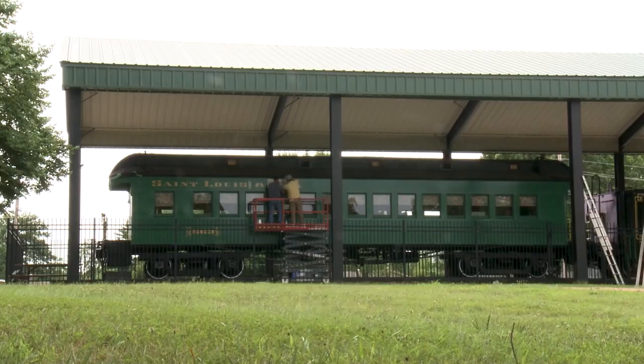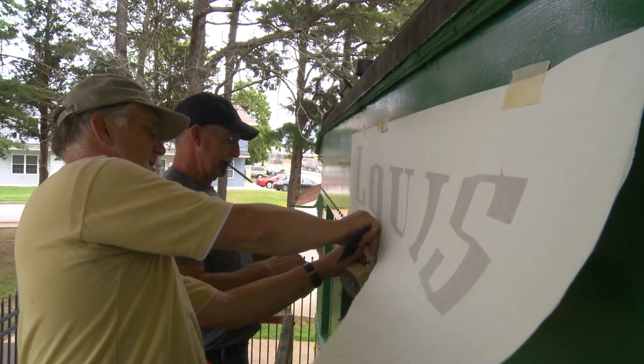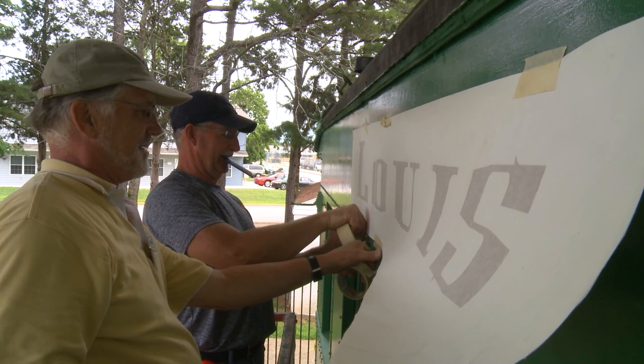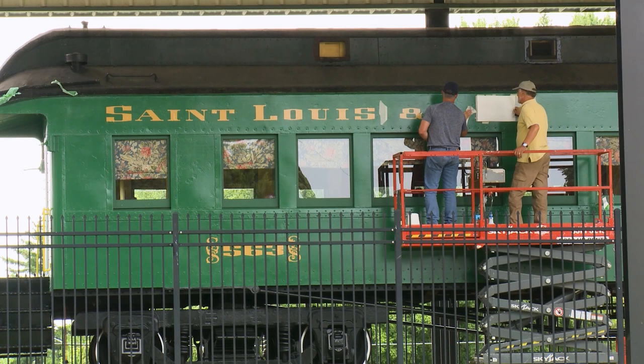But you know, we'll sand it off and take the stencil that Frank had made, and we were able to digitize it. So we do have the letters digitized, and we will have vinyl letters made and put on there so we don't run into the same problem as before.